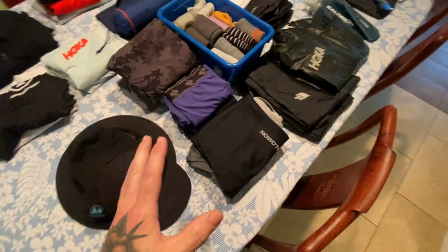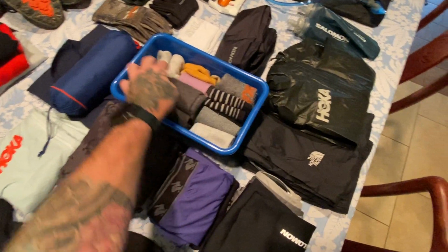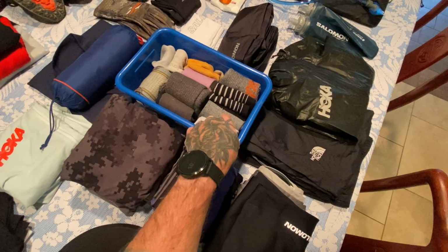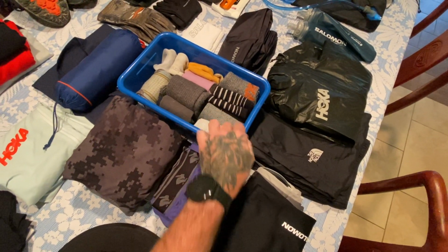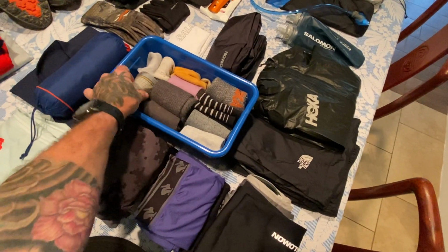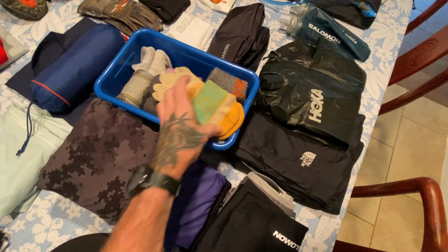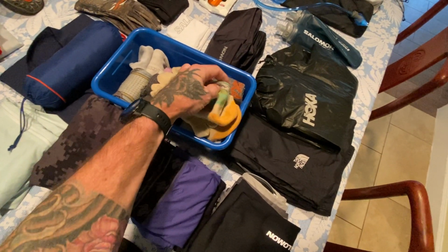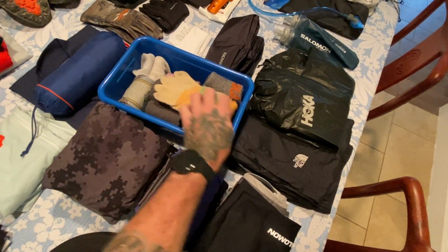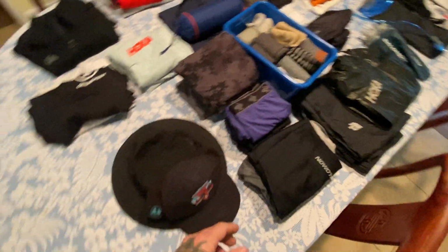My legs don't get super cold, especially with the socks. I've got wool socks, toe socks, and synthetic quick dry. These are Dry Max socks. I've got compression socks from Salomon, wool socks from Hoka and Smartwool, and what is this company? Injinji. There you go. A couple of pairs of toe socks from Injinji. I don't even know how to say it.